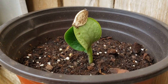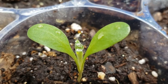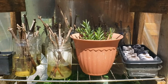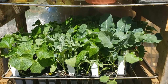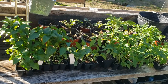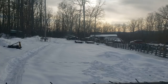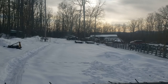These plants are coming up great. Looking really healthy, with thanks to my little greenhouse for keeping them cozy. But now, they're more than ready to get out of these pots and into the soil where they can really spread their roots. Can you believe this was what the garden looked like just 4 months ago?